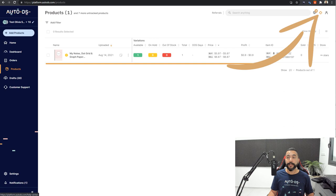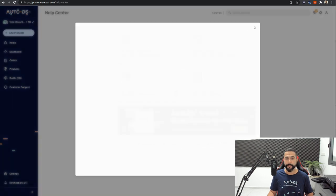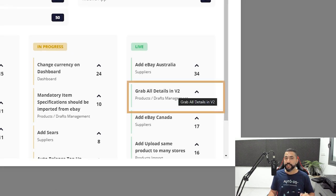And quick reminder, if you guys want to see new features or upgrade existing features and keep the developers working for you guys as we've been doing up until today, simply click on the circle icon right up here. Then you'll have an option to click on feature request, which is this button right here. And here you can simply request whatever you want to see on AutoDS. This is where we're getting all of your ideas from. Then we're moving it to the plan section for the developers, in progress and live once we have it up and ready, like the grab all details in V2, which I just went over.